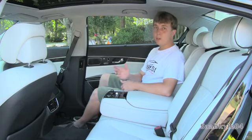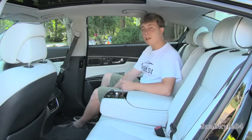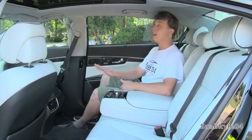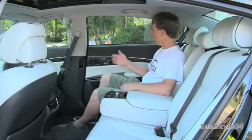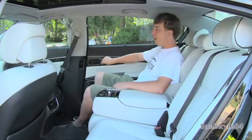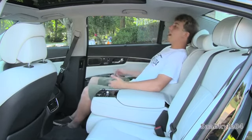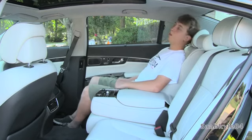Those of you who remember when the Equus first came out, you had the Ultimate package, which allowed a little ottoman to tilt out from the bottom of the seat here. Now, the Equus no longer offers that, and the K900 doesn't offer it either, which really, when you recline the seat out, didn't make sense to begin with because, right now, this is a pretty comfortable position. I'm nice and laid back and kind of kick back and relax.